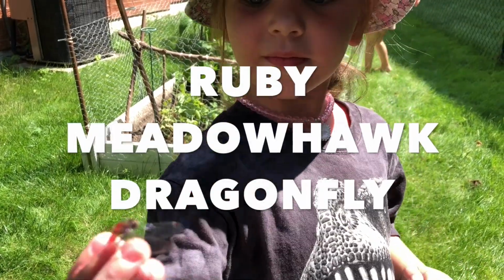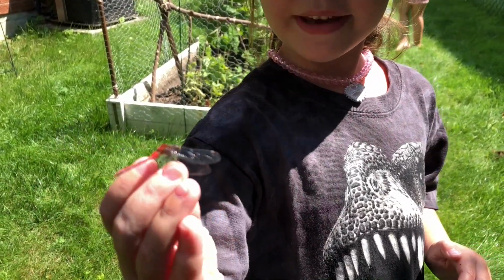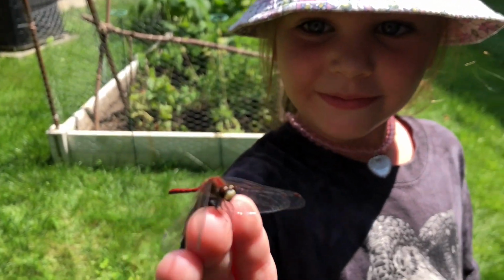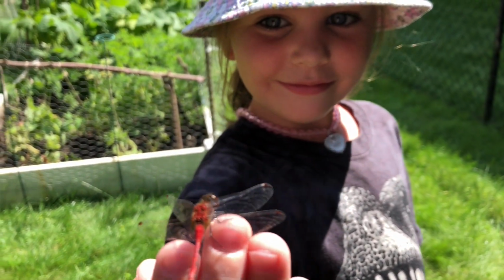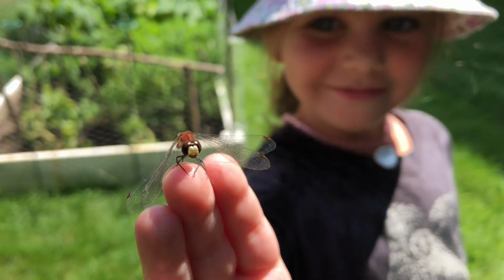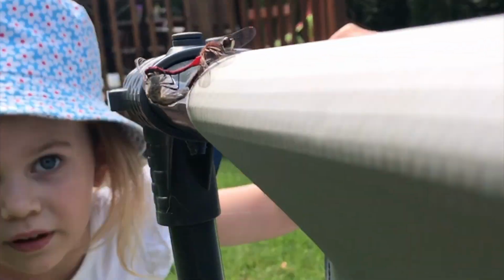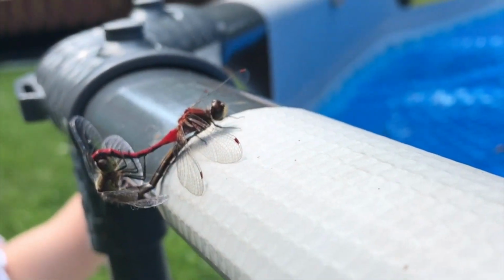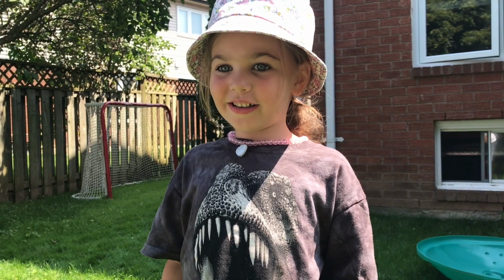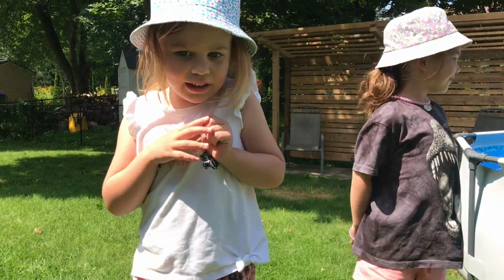All of these dragonflies. Ruby meadowhawk dragonfly. They can fly backwards. One dragonfly can eat over 100 mosquitoes in a day. They are cute dragonflies. So cute and adorable.